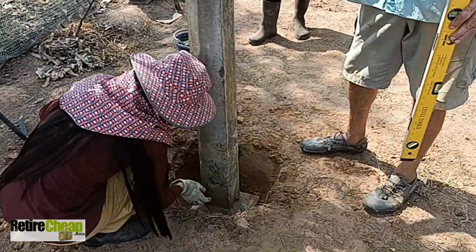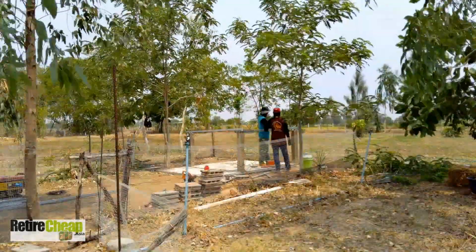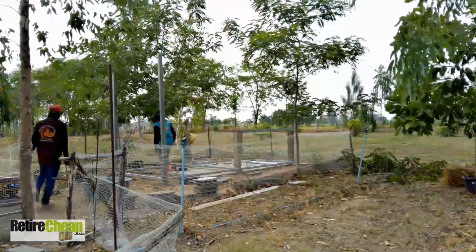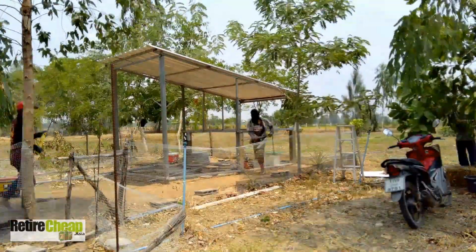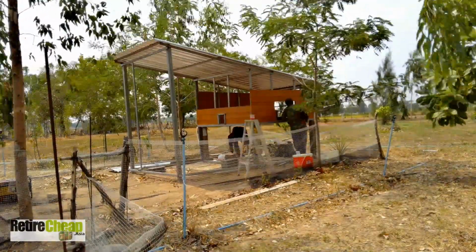And so Nat and I poured the concrete slab underneath, had some poles we put in, and got some people to come over and construct the condo for the chickens. How much did they charge for the condo? It was cheap. 3,500 baht. Yeah, it's like a little over $100 to have them construct the whole thing. And we bought the material. So we bought some metal poles, some Shira siding. Done deal. So the chickens now have a new condo.